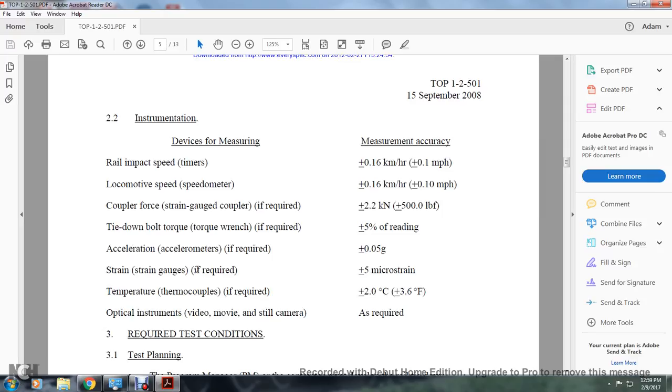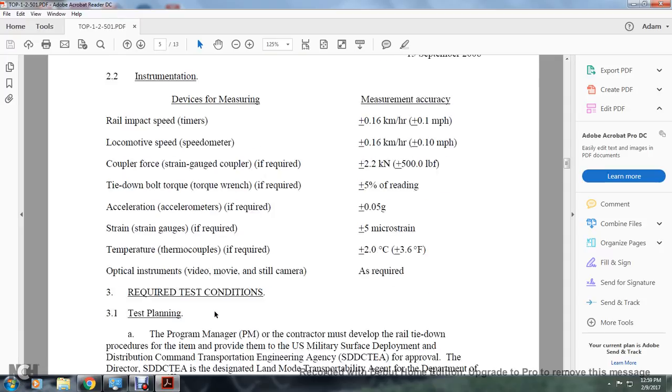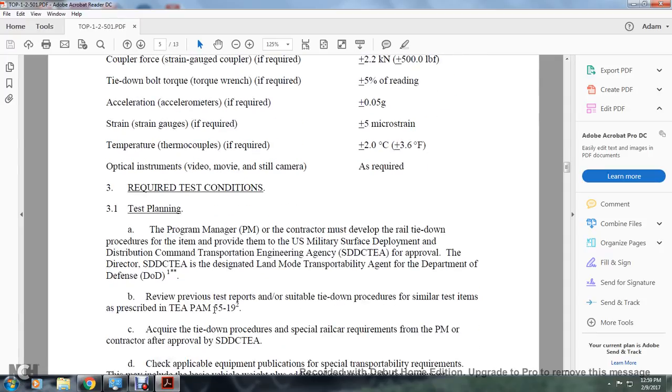Strain gauges, if required, plus or minus 5 microstrains. Temperature thermocouples, if required, plus or minus 2 degrees Celsius or 3.6 degrees Fahrenheit. Optional optical instrument, video, movie, or still camera, as required. Required testing conditions. 3.1 Testing planning.